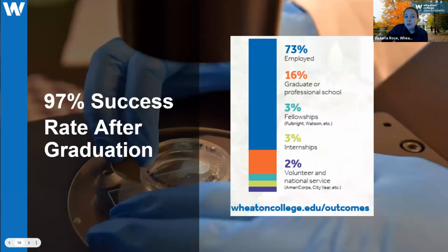As far as outcomes, our students do extremely well after graduating. 97% success rate within 6 months of graduation. I do like to point out that 16% going on to graduate school will actually increase to about 50% within 5 years of graduating. Nationally, Wheaton is also consistently ranked as one of the top student producers of the Fulbright Scholar. And in the last 20 years, Wheaton has had over 250 students who have gone on to participate in some of the most prestigious programs, including 3 Rhodes Scholars, numerous Watson, Truman, Marshall, and Fulbright recipients.